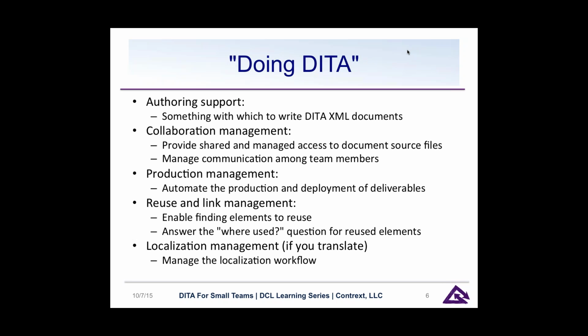These are important questions, and being able to address those reuse and link management requirements is the heart of what managing DITA is about. We'll talk about that in more detail later. And then localization management. If you're doing any translation of your documents, then you need to manage that translation process, the localization workflow and so forth. These are what you need to have in place to do DITA.